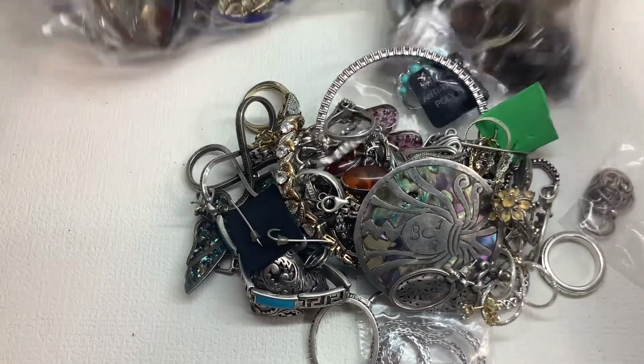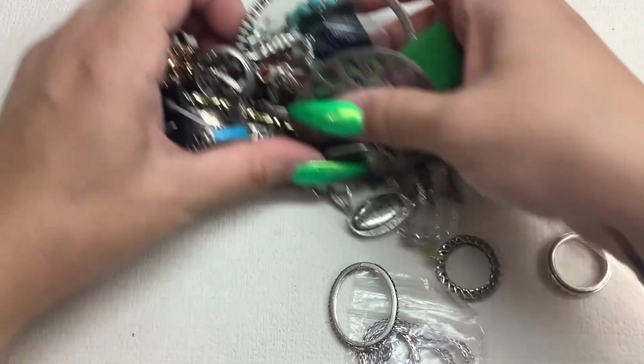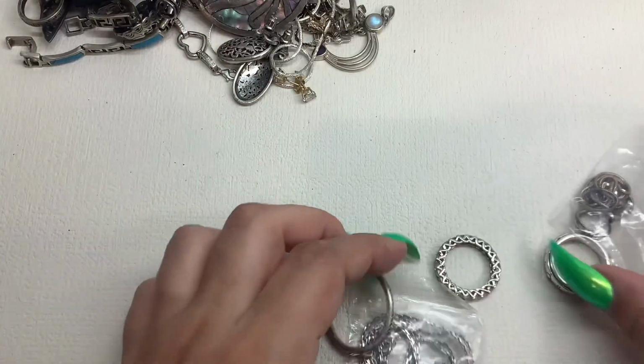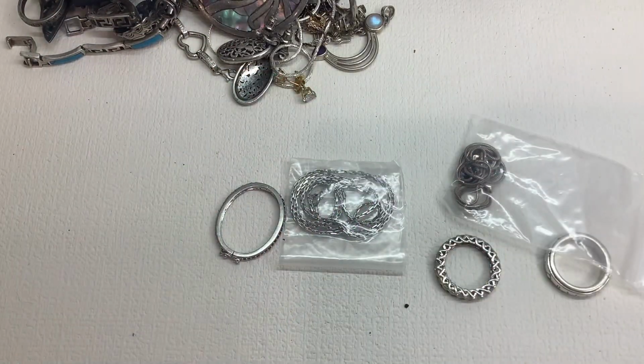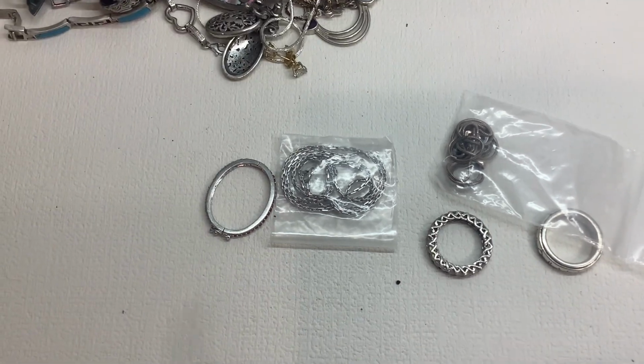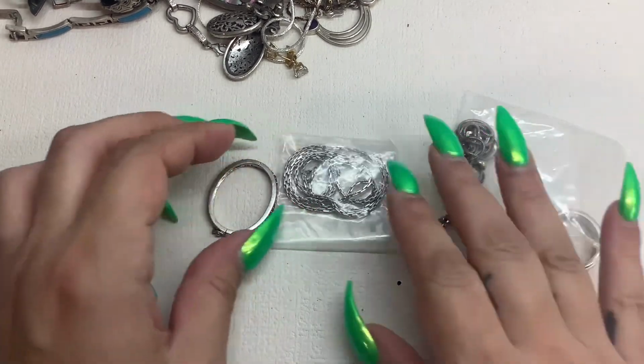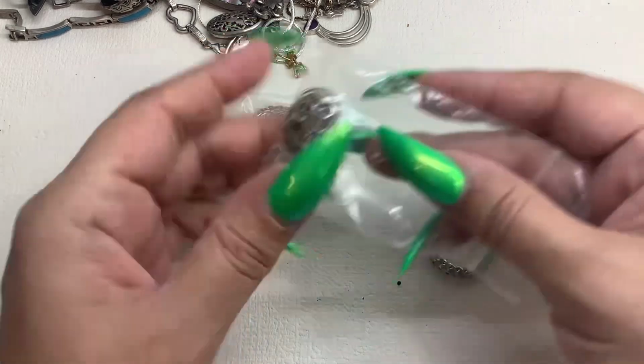All right. I got costume and sterling. Nothing has been sized. Nothing has been tested. All of the sterling I will test off camera because that is just going to take way too long. I will test stones on camera though, because that is really quick and I don't have to clean up after every time I'm pouring acid onto the stone. So we will test stones today, but that is about it.